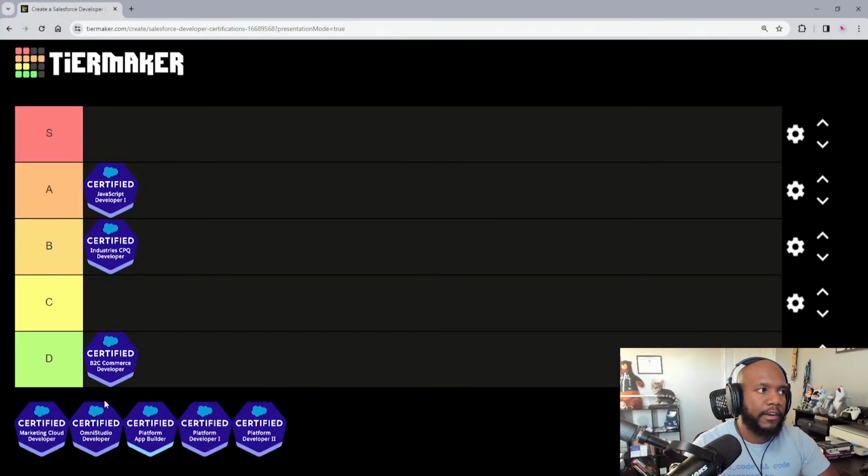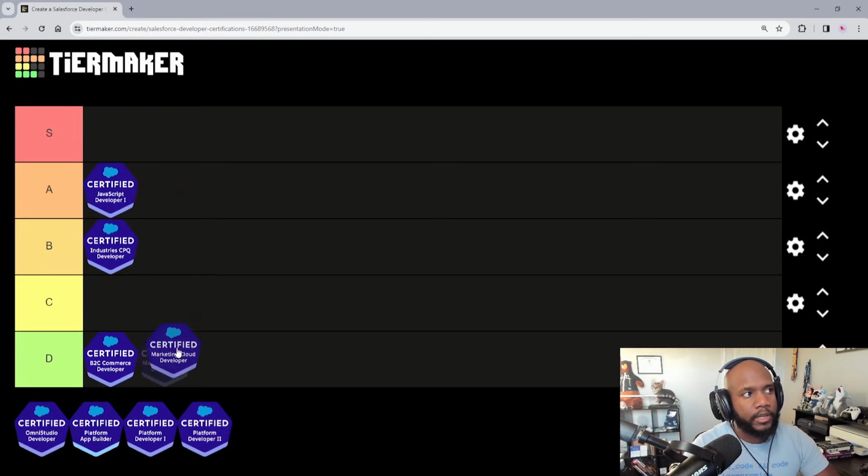It kind of shows that you know Lightning Web Components a little bit more. This is the value that it brings from having this type of certification. Marketing Cloud Developer. Now, this is one that you hear a lot of buzz about all the time, but I'm not personally familiar with it. All that being said, though, I'm going to put it in S tier just because of how much buzz this certification gets and Marketing Cloud gets. I always see job listings for Marketing Cloud, and I don't think it's going anywhere anytime soon.